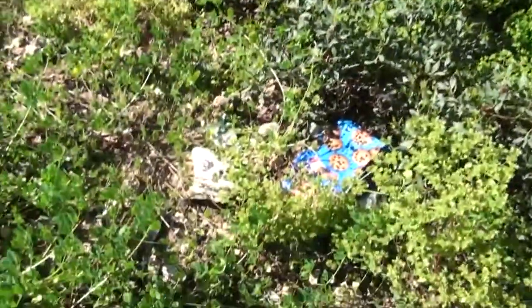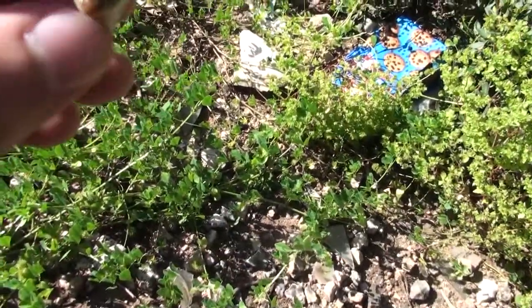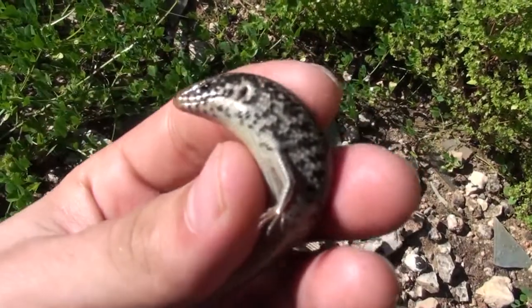But anyways, this is just a cute little ocellated skink I thought I'd show you guys.